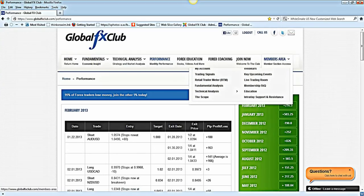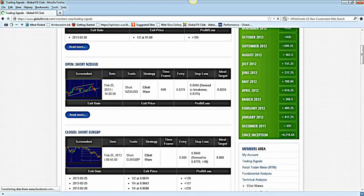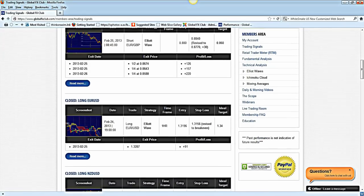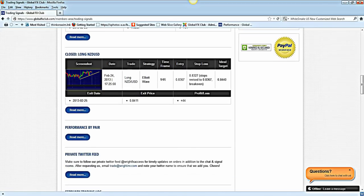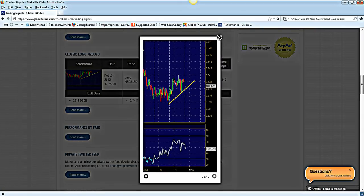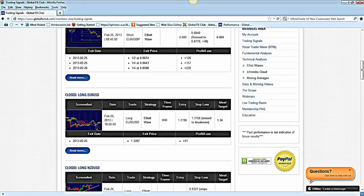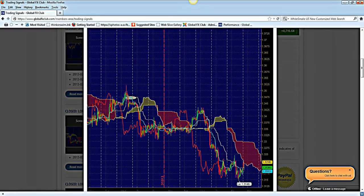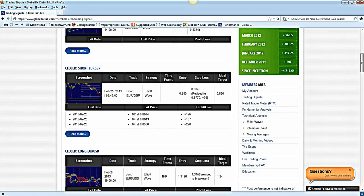Alright, so let's look at the setup quickly. Also looked at what worked out. It is always beneficial to look at the setup of what occurred, especially when it plays out, because those are the sort of instances you want to duplicate. Okay. So again, the long Kiwi, that was a nice 1 hour trend line support, and that was a plus 44 on that long. The long euro dollar was a Kijun crossover. It was an Ichimoku setup, so that played out well, plus 91.